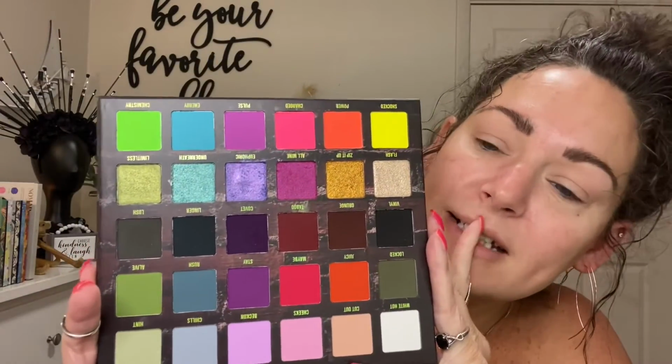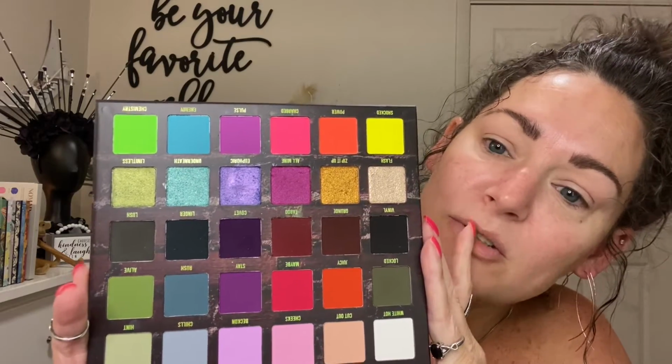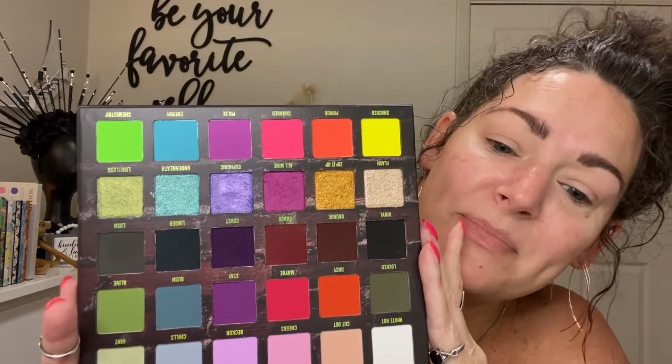So this is the Surge palette. I think all of these shades are so stunning and I want to play. So I was really kind of thinking that I would do a monochromatic green eye, but instead of doing the typical wing effect, I thought I would try to do a halo eye. So we'll see. This may end up being a garbage video, but I want to give it a whirl. I don't know how much talking I'll be doing through this video. I just really want to play.